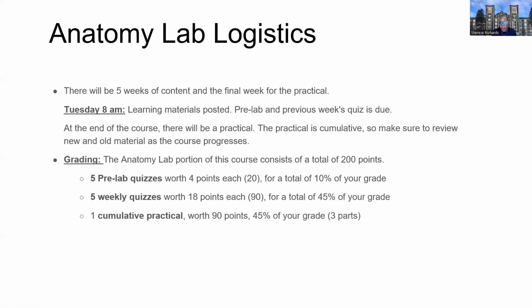So for today, we're going to be looking at week 1, and then next Tuesday, you'll have the week 1 weekly quiz due, and then the pre-lab quiz for week 2. At the end of the course, you'll have a cumulative practical again, so definitely be sure to brush up on your content, make sure that you're continuously studying older material, such as this week's material, and then you'll have that fresh in your mind in that last week to prepare.